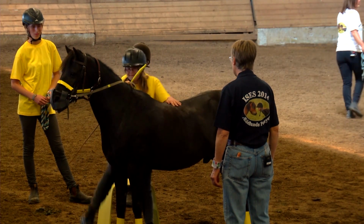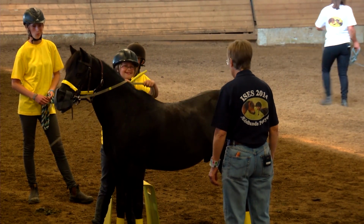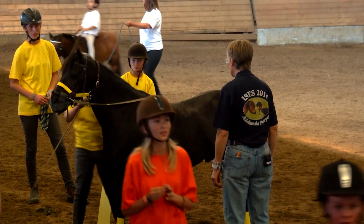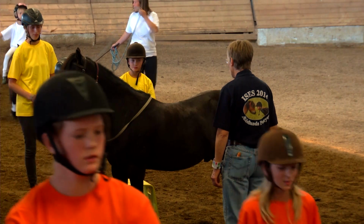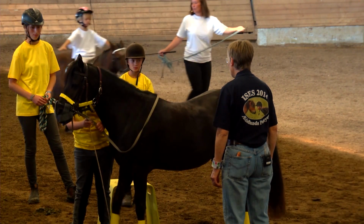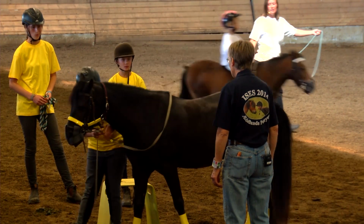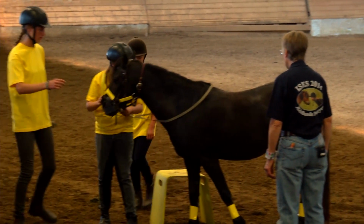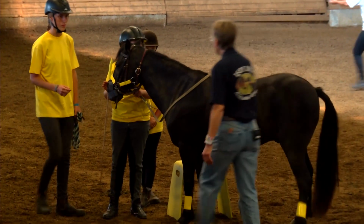Oops. And if the pony walks off, what do we do? Well, we just have to put him back in the right position again. We can also sometimes, if it's really difficult, have a helper. So one holds the pony and the other one goes on the mounting block to make it easier.